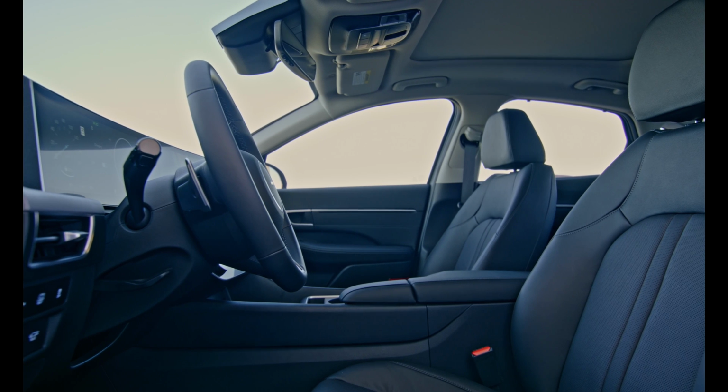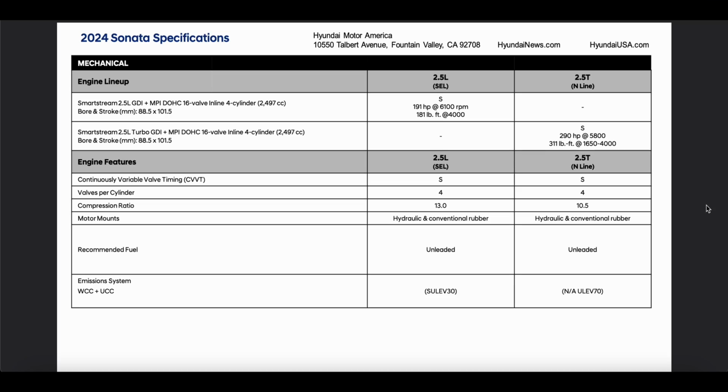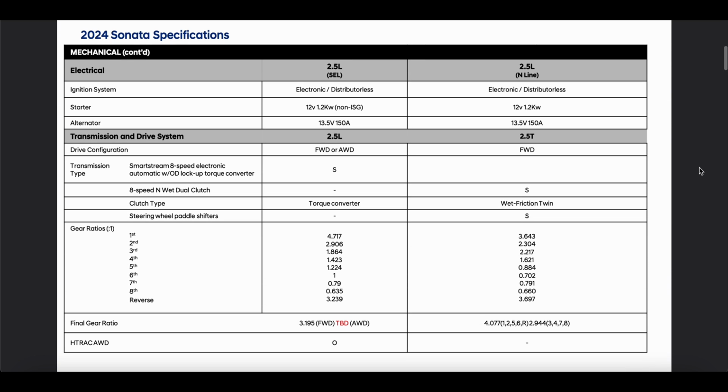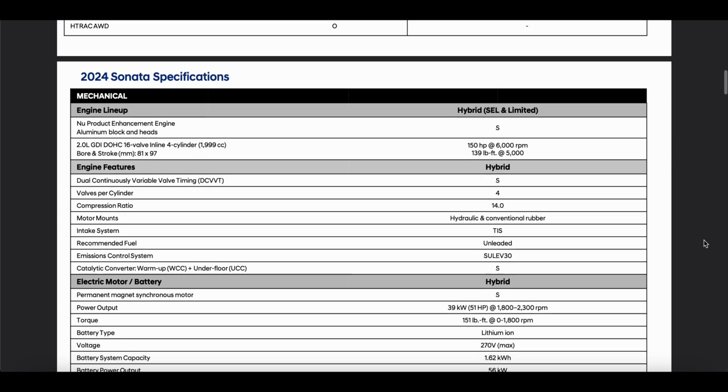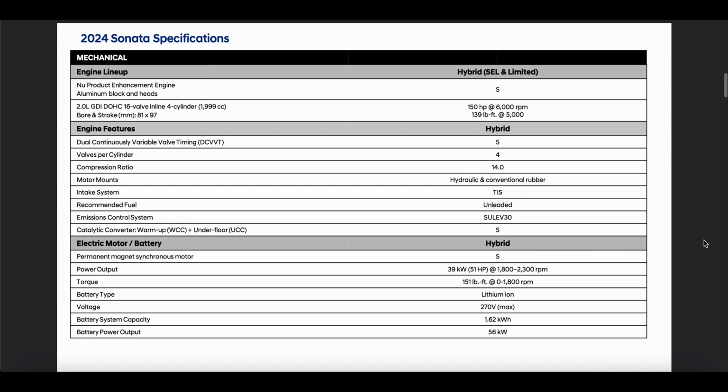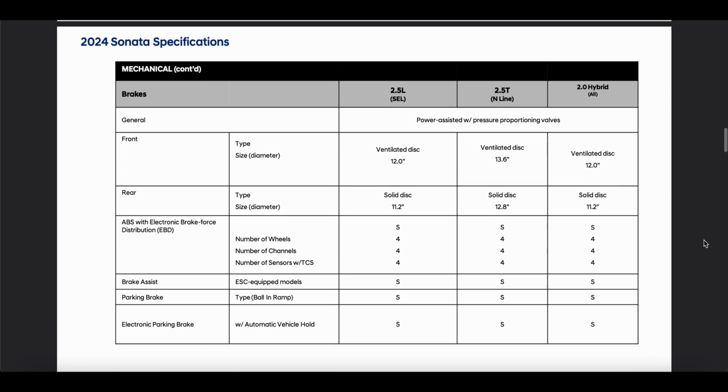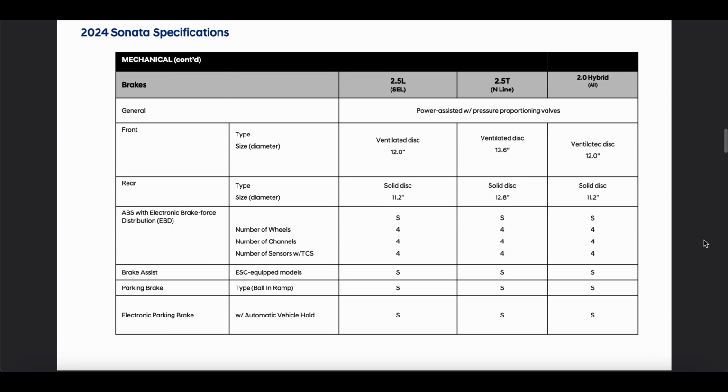But let's talk trim levels and pricing. What they've done for this new model year is they have removed the base SE model, and the SEL is the new base model. So starting price with destination is going to be a little over $28,000, and that seems pricey, but again, they made the SEL the new standard. In fact, this 2024 is almost $500 cheaper than a 2023 Sonata.